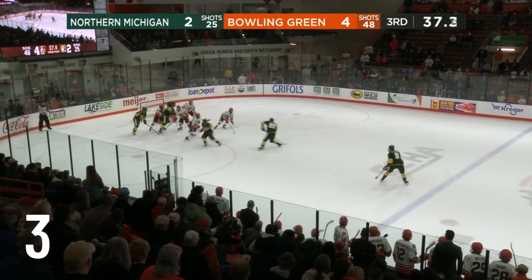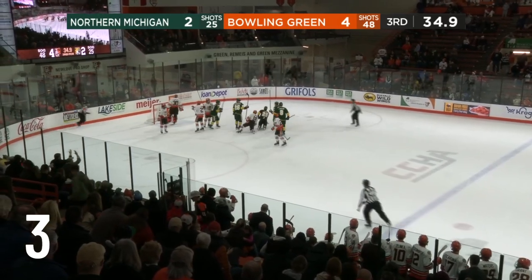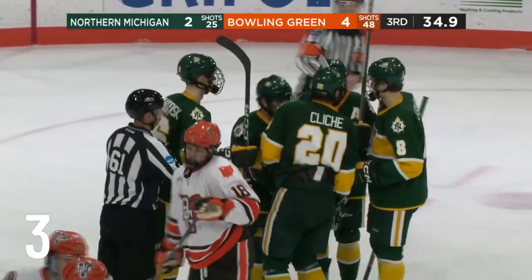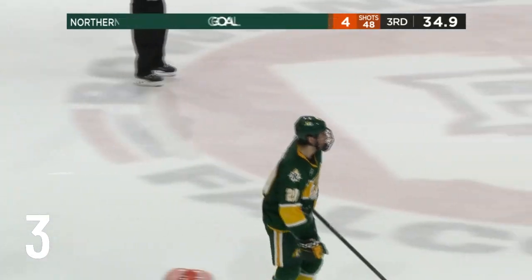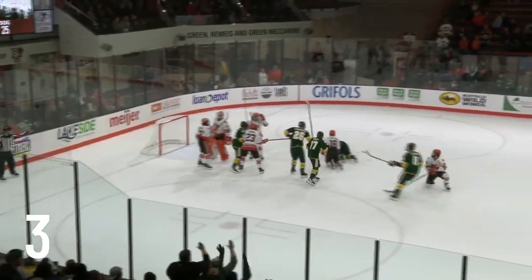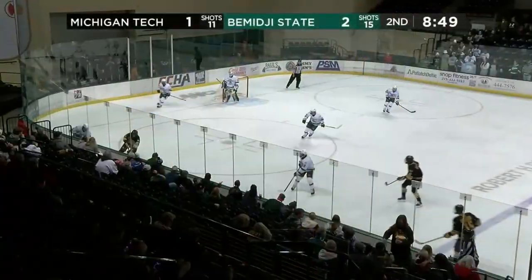Shot on, the save there. That was up high on Stover. Now into the slot, they score. Anthony Cleach picks up his third goal of the season. Northern Michigan with 35 seconds left, down 4-3. And it comes right to Cleach on his stick, and there's about 6 guys in front of Stover, and it gets through. But wide of the net, it goes to the corner.